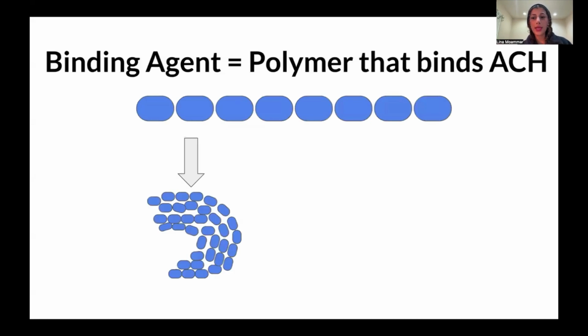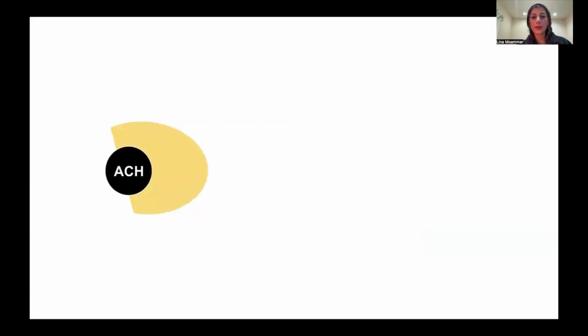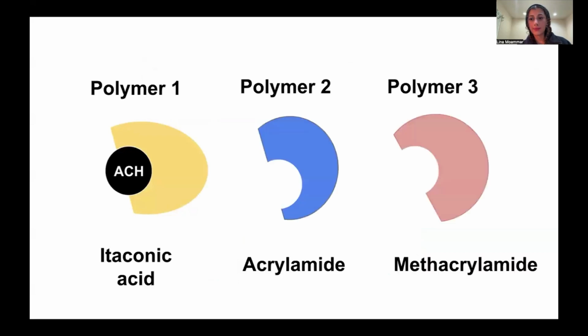Why polymers? These materials are versatile and can be engineered to have specific properties. The challenge was to find polymers that could effectively bind to the acetylcholine and be used to determine acetylcholine concentrations. I identified three promising candidates: itaconic acid, acrylamide, and methacrylamide.